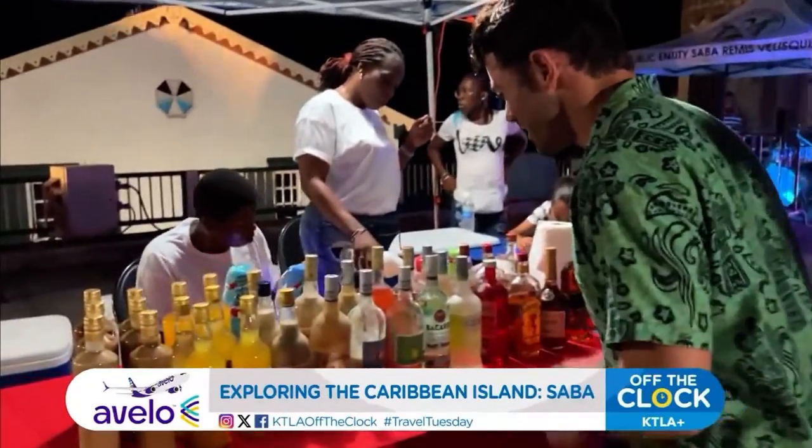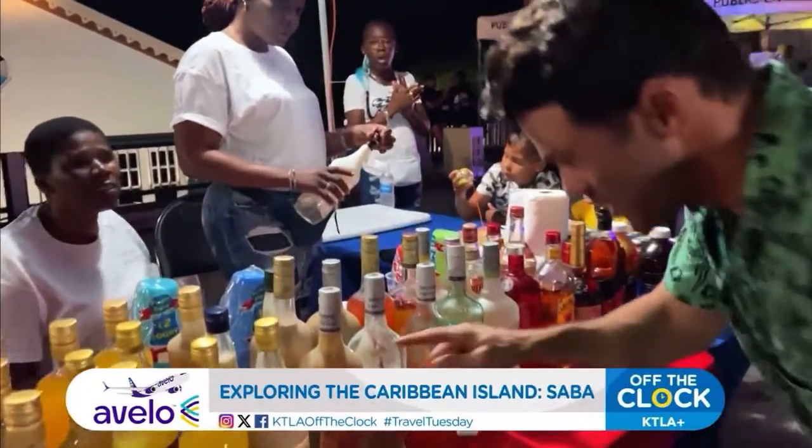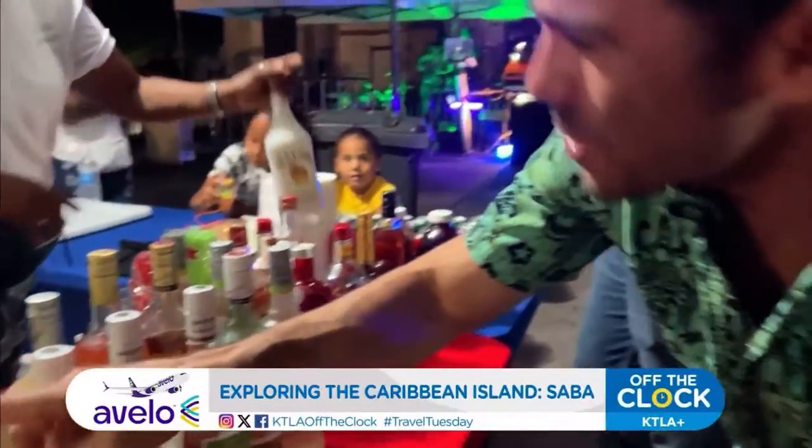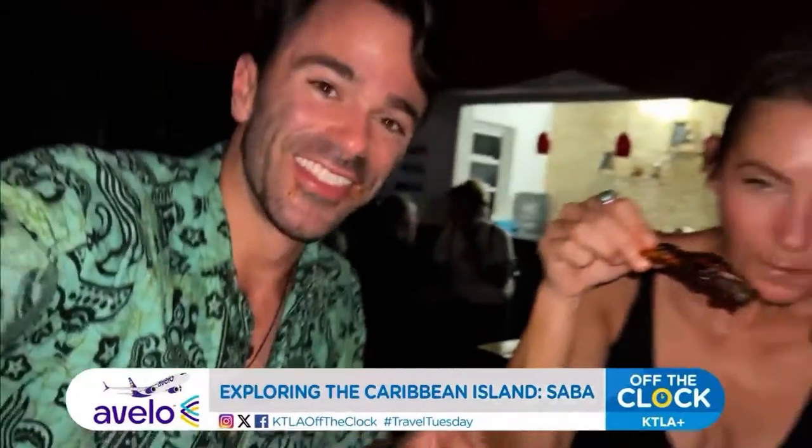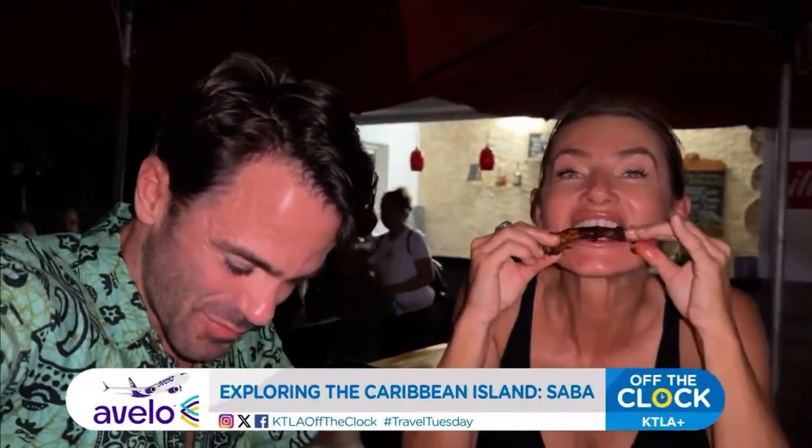Rum is huge on Saba. It's the spiced Saba rum, and it is delicious. Here's me looking and testing out some rum. My favorite rum was the one.